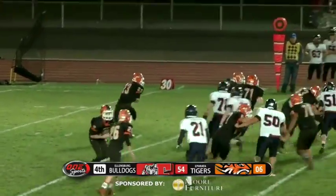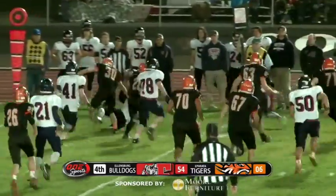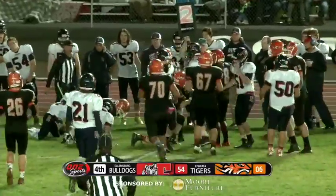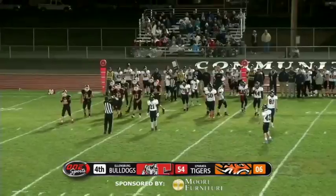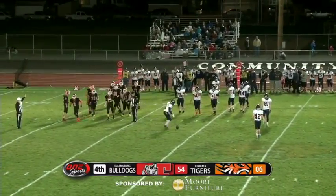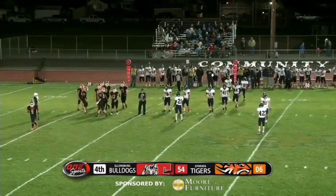Berryman, another pitch, this time to the opposite side, and this time he's met in the backfield. No gain. Ferguson was a ball carrier. I don't know that you can go outside on this team. They're just too fast.